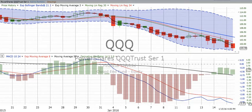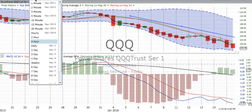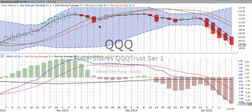We don't have any entry points unless you had gotten back in right as all this was occurring, as our charts had told us was setting up. Now, that's the value of reading a stock chart and acting.